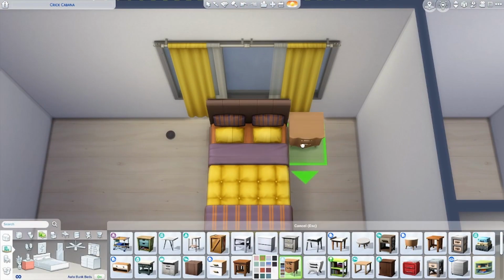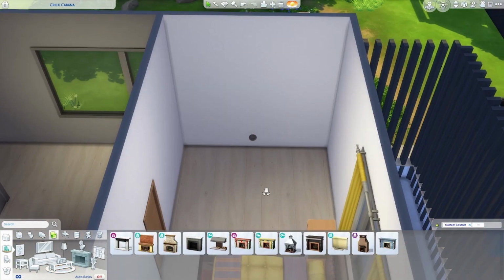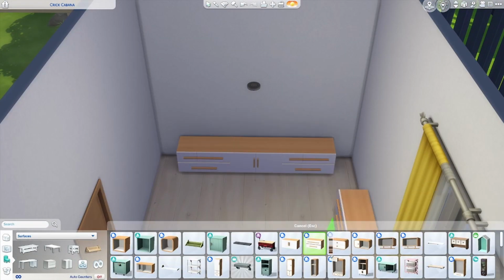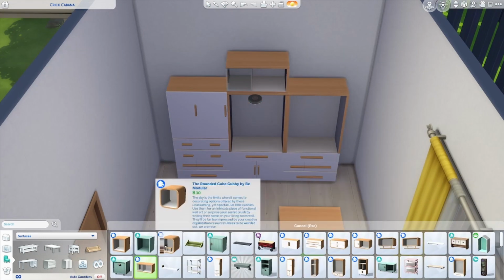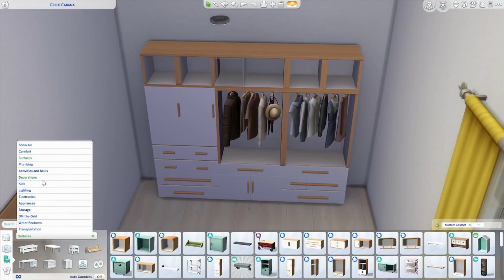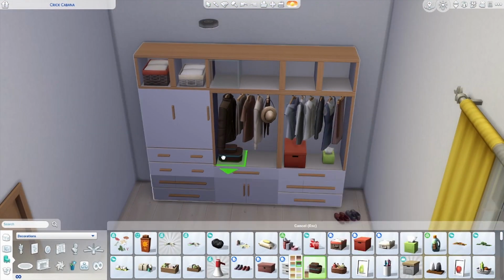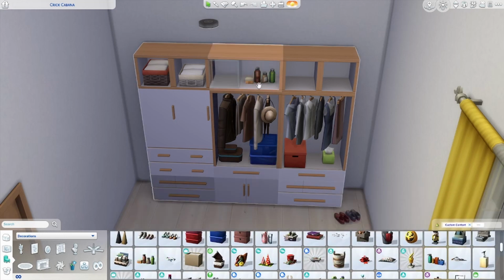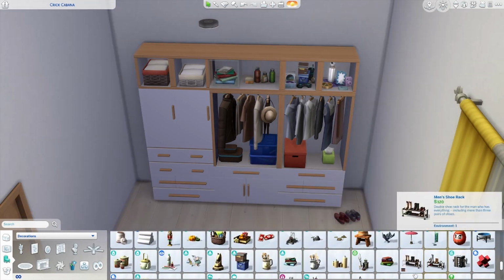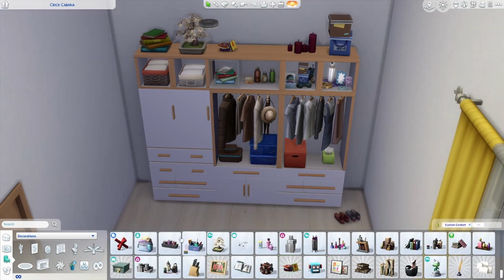So the bedroom, I was going to make it blue, but I make a lot of rooms blue throughout my builds. So then I eventually decided on making it yellow. It's a bit different to what I usually use, so it was quite exciting. And then once again I used these shelves from the Dream Home Decorator pack to create the clothing cabinet, and then I tried to put a bunch of clutter around it. You know, people need to store their stuff somewhere.